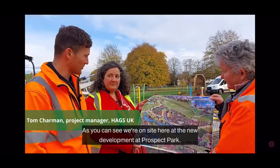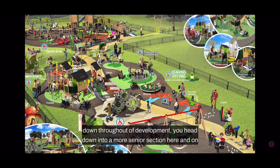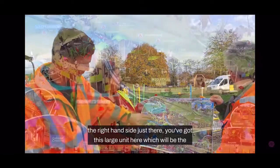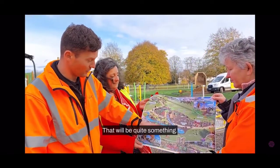As you can see, we're on site here at the new development at Prospect Park. At the minute, we're standing up here in what will be the junior section, and as we move down throughout the development, you head down into a more senior section here. And on the right hand side, just there, you've got this large unit, which will be the showpiece of the entire park. It's got DDA access and these two large towers, as well as a large slide. That will be quite something.